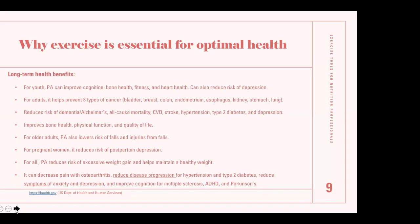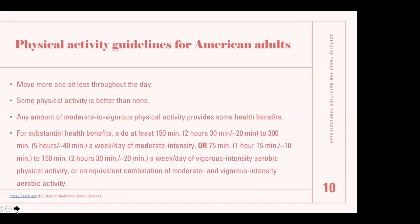Exercise can decrease pain with osteoarthritis, reduce disease progression for hypertension and type 2 diabetes, reduce symptoms of anxiety and depression, and improve cognition for multiple sclerosis, ADHD, and Parkinson's. Just take all of this information and it's absolutely mind-boggling, the long-term health benefits of exercise. It's really hard to overstate the power of exercise on physical health, mental health, and longevity. I hope I've laid out a good case here.